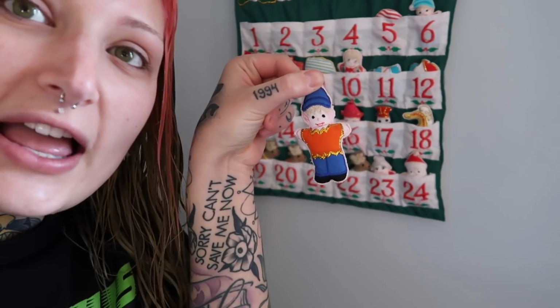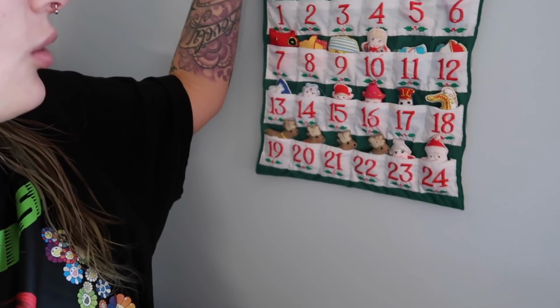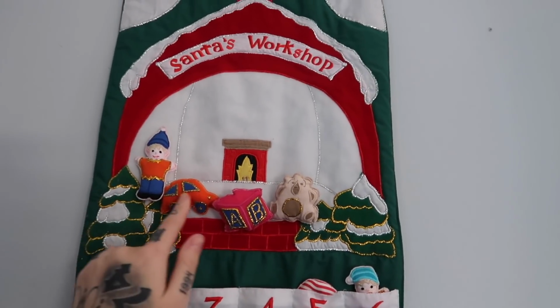Let's go. Okay, so today we have a little elf man. He's working, making all of these toys to be delivered to little children.